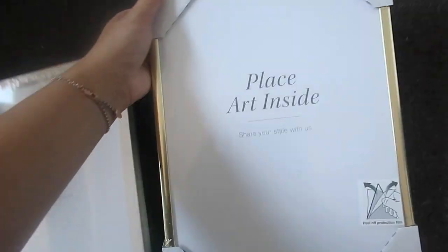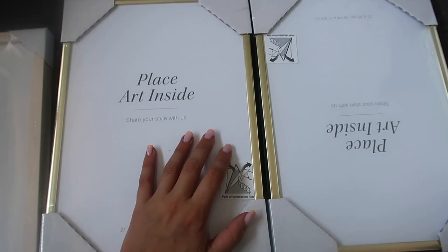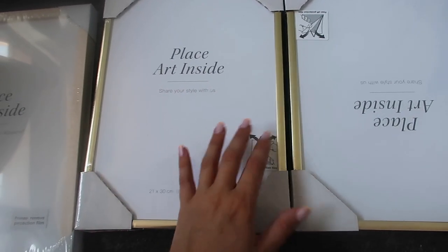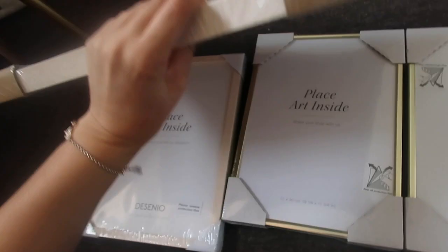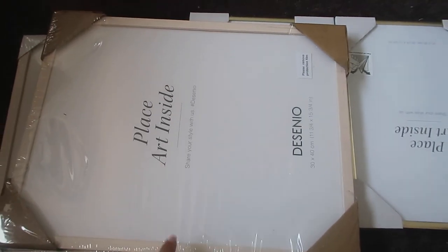I also got some gold ones because like I said, when I move out I just have so many ideas, so I thought it's good to start collecting things now. I've got some really cute prints to go inside these. And I picked up another wooden one, but this one's just a little bit bigger. So if you can see up there, we've got obviously the big one and the small one.